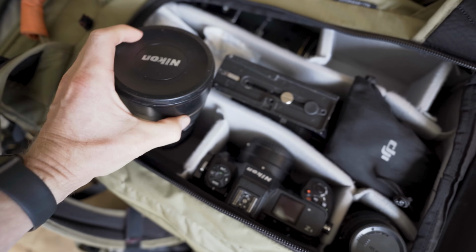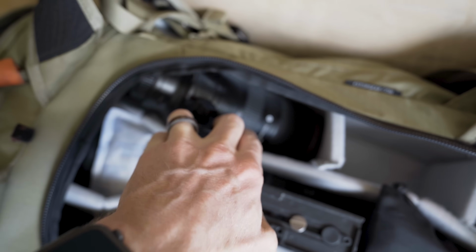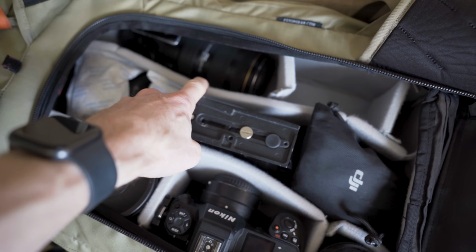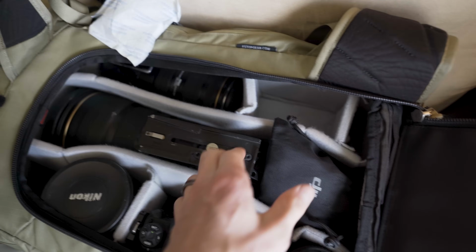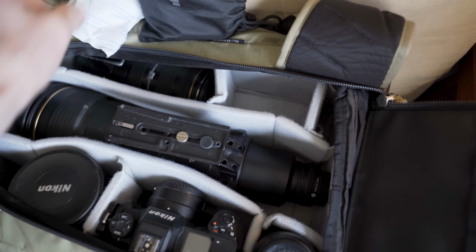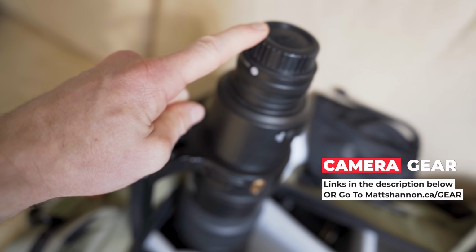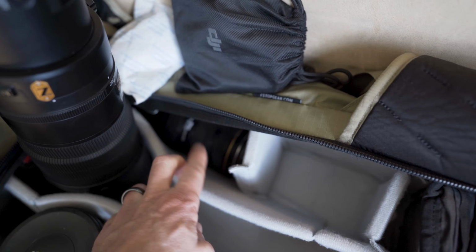So I've got the 14 to 24, I've got the 24 to 70, 70 to 200 right here. So that captures everything from wide angle all the way up to kind of a small telephoto. And then right here, I've got a couple of bags to keep moisture out. I've got my sound equipment right here, my lav mic from DJI. Then I've got the 500 f4, so that just comes out like that. And then on top here is a 1.4 teleconverter. Now I can put the 1.4 teleconverter on my 70 to 200.